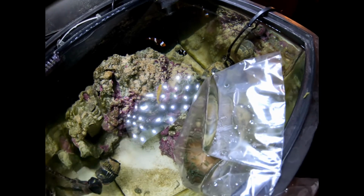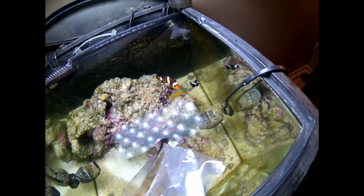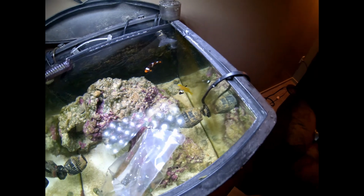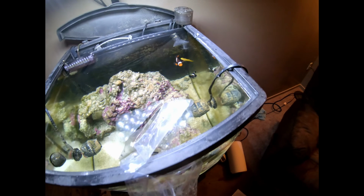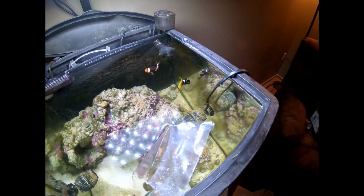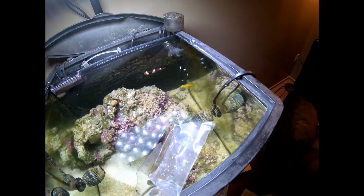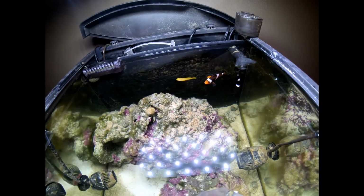There he goes, he's coming. And he's out. Meeting his new buddies. Giving them a little push. I think they decided they're going to be friends. Still giving them a little nip just to let them know, hey, this is my spot, go away. But wow, is that ever a friendly little clown goby?